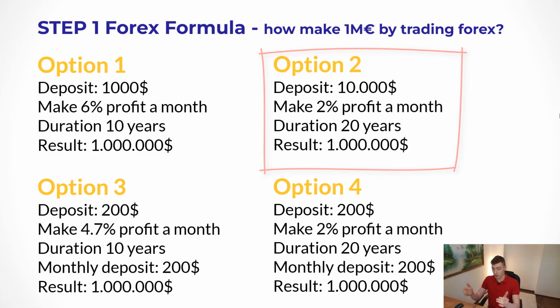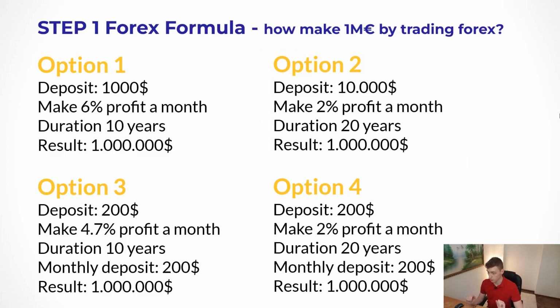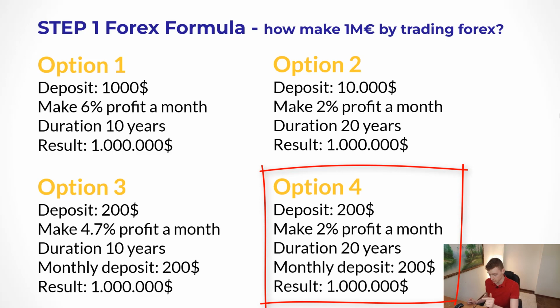For example, if you are also low on risk profile, you can't handle stress so much, and you have a low budget, you start with $200, you make 2% a month, which is a conservative way of trading. You say, okay, 20 years, good, but I will invest 200 euros every single month to get to that 1 million. So maybe the fourth option is for you.